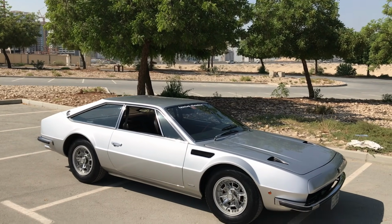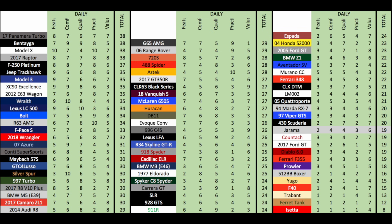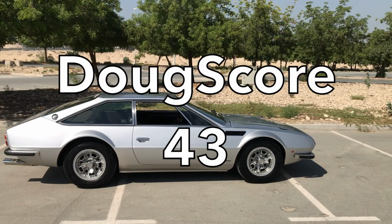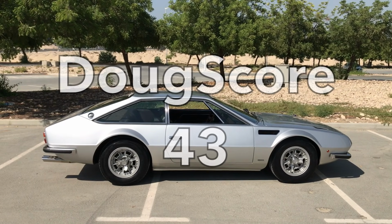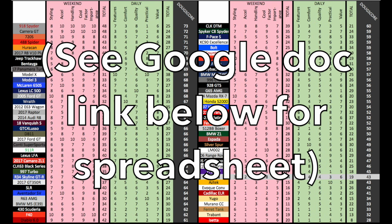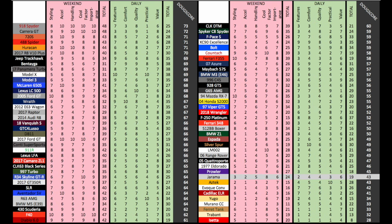It's right in the middle with a 6 out of 10, bringing the total daily score to a mere 19 out of 50. Add it all up and the total Doug score is 43 out of 100, which is among the worst. Then again, it's old, uncomfortable, difficult to maintain, and slow by modern standards. But it's also rare and weird, and I love it.